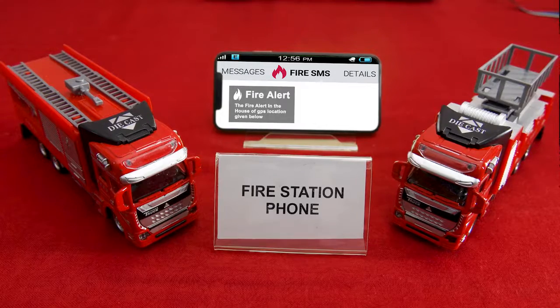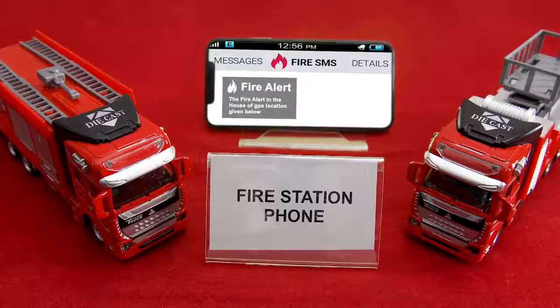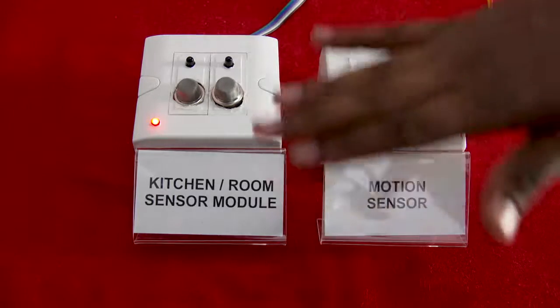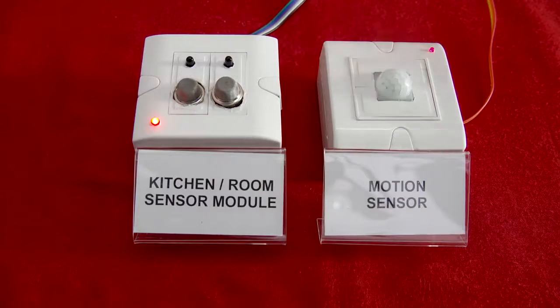The fire station will get an SMS notification of the fire alert with the GPS location of the house. The motion sensor will send a message to the fire station if there's any live threat in the house.